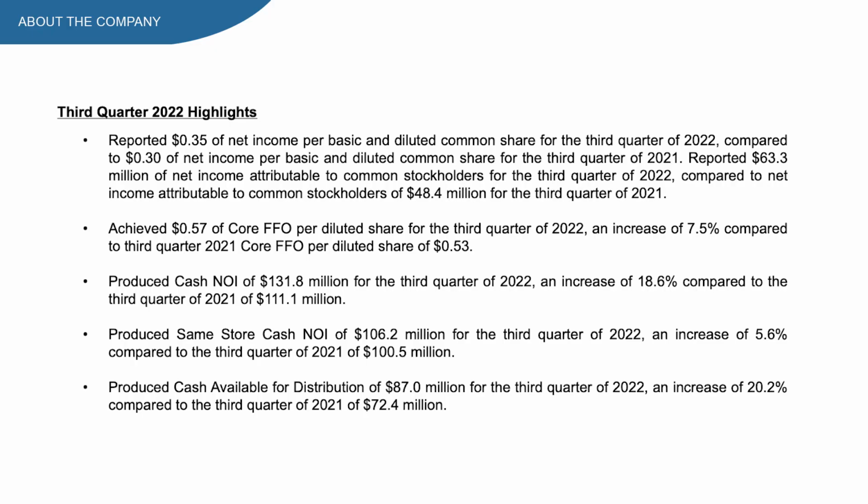If we dive into the most recent earnings report, we see that STAG reported 0.35 net income per basic share compared to 0.3 last year, same quarter. So they got a steady increase there. They achieved 0.57 of core FFO per diluted share for the third quarter of 2022, an increase of 7.5% year over year. NOI increased more than 18%, which is something that I really like.